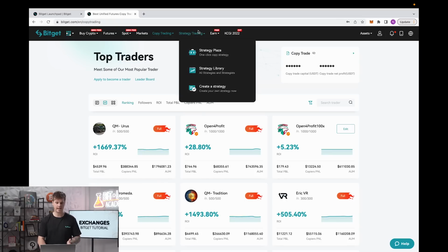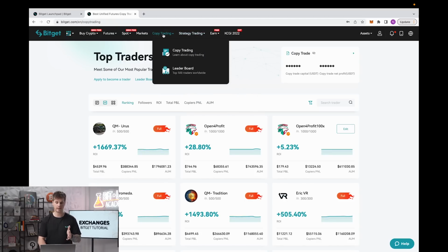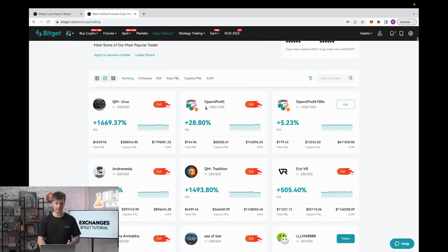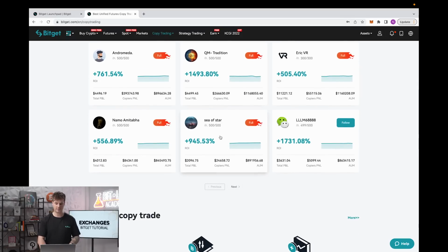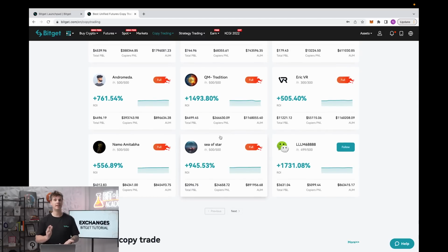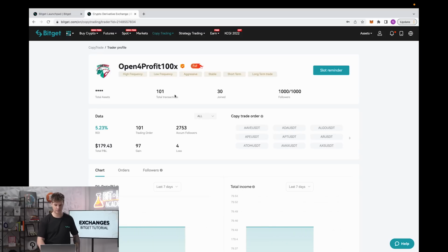So strategy trading is for one-click copying, or you can go to copy trading, where you can scroll through everyone who's doing really good at the time, how they have different ROIs. But the ROIs, you have to pay attention to them because some people can have a really high ROI, but they've only been in 3 trades. So you got to see who's been in a lot of trades that has a more down-to-earth ROI. So I followed this person right here.